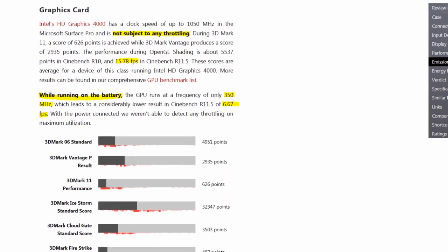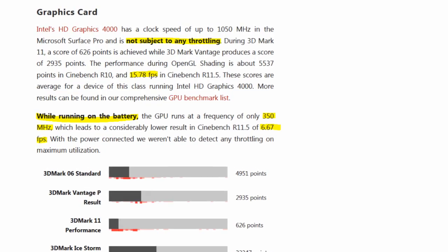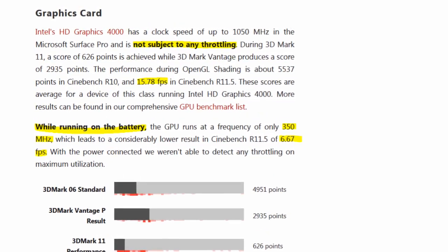The only exception to this is when it's running on battery power, at which time the Intel video system is limited to conserve power, at least according to the original analysis done by Notebook Check. The CPU, on the other hand, is never governed.